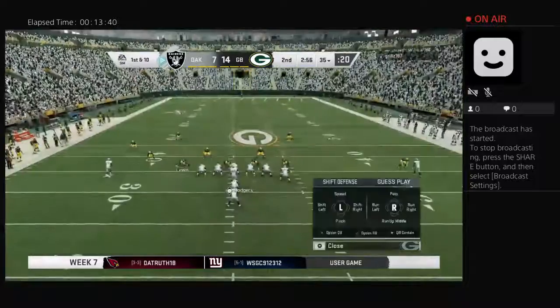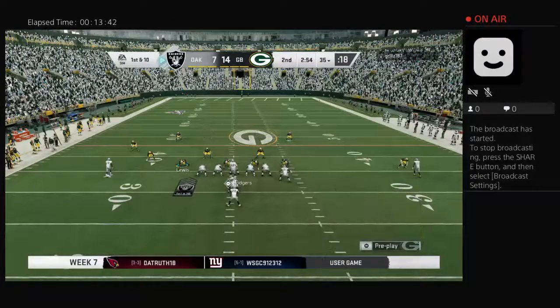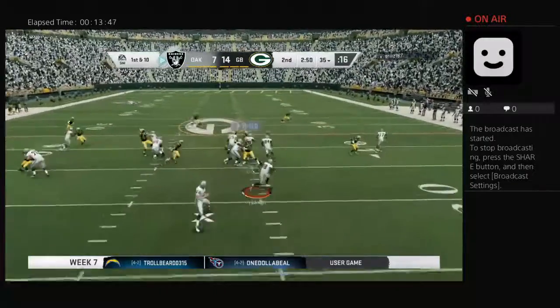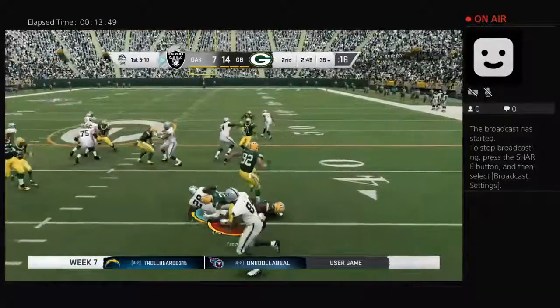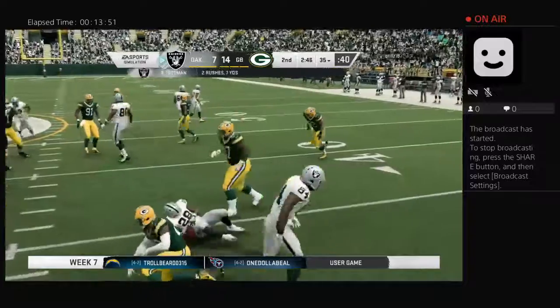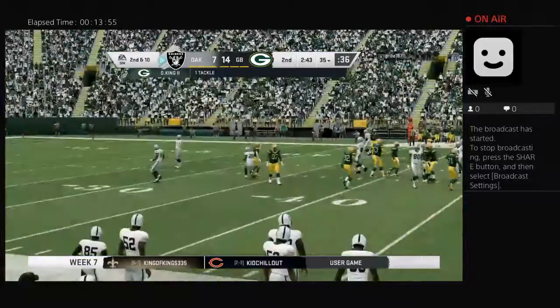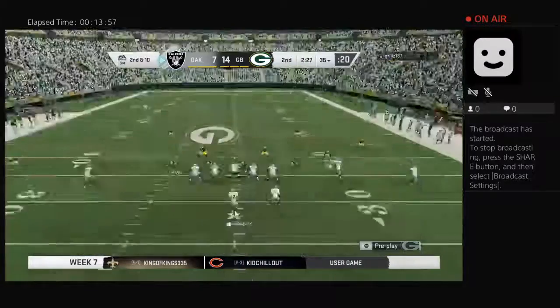Ball up to the 35 now as they come up on 1st and 10. Here we go, D. Get off the field. Back to the ground, this time with Freeman. And he's going to be met at the line of scrimmage and taken down. Officially no gain on the play, and it's 2nd down.